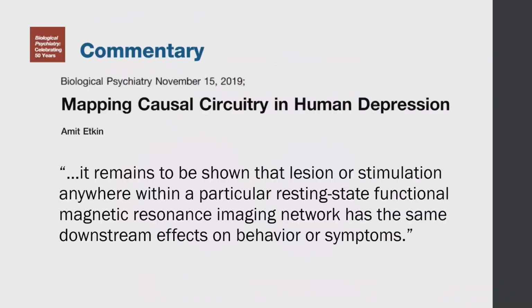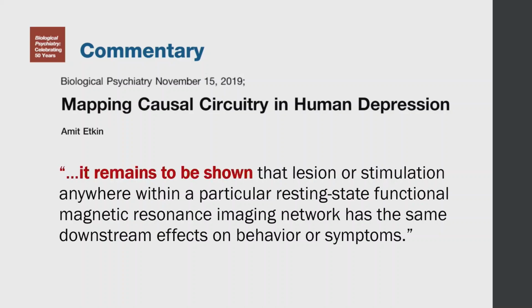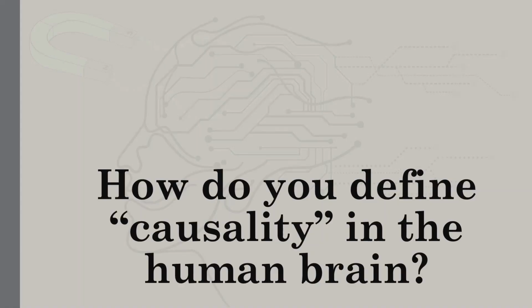But at the same time, Amit Etkin wrote this editorial in the same issue of the journal, where he kind of called us out. He said, it remains to be shown that lesion or stimulation anywhere within a particular resting state network has the same downstream effects on behavior or symptoms. It remains to be shown. Usually when they write an editorial, it's laudatory, but he called us out appropriately. He was right. And so that raises the question of how do you define causality in the human brain?